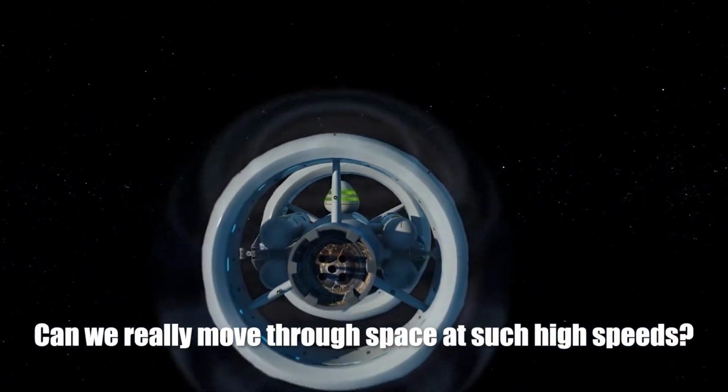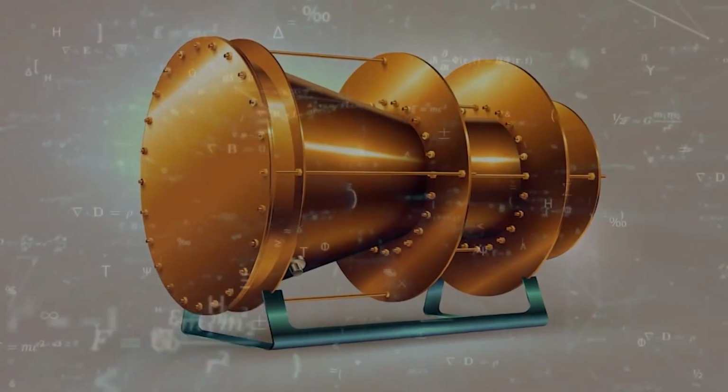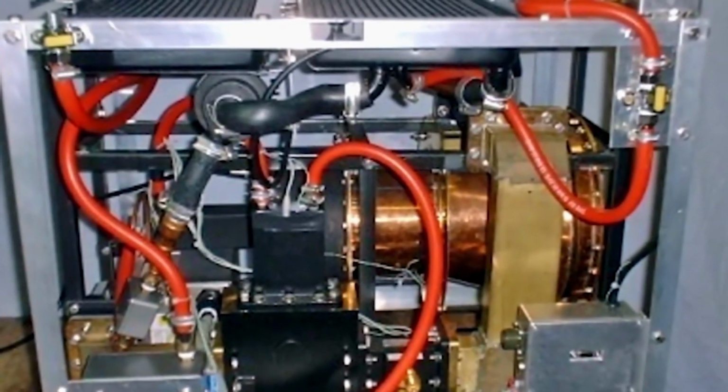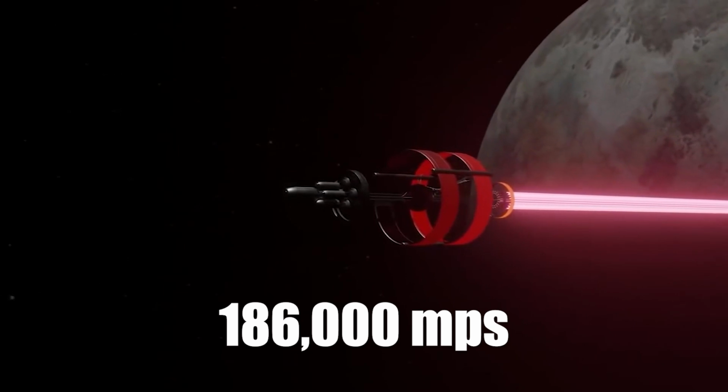Can we really move through space at such high speeds? Elon Musk says he can get around space quickly. His goal is to build a ship that can go as fast as light and get to Mars in 70 days. This engine goes against the laws of physics, which would help him go 186,000 miles per second.